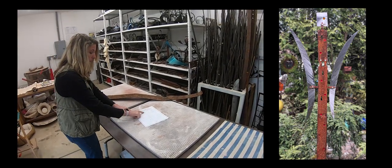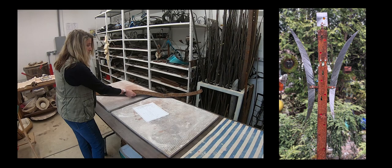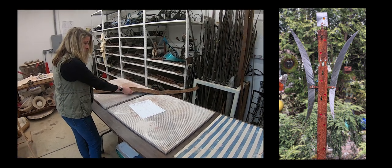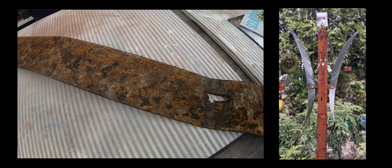So this here is the centerpiece. So what I'll do is I'll straighten this out, and then I will punch additional holes in here just to add a little more visual interest.